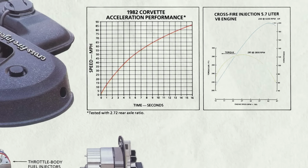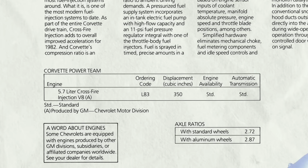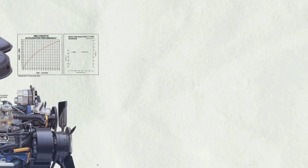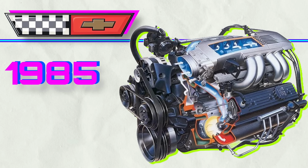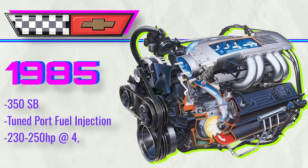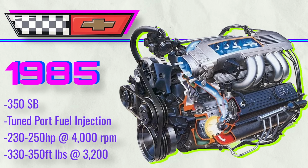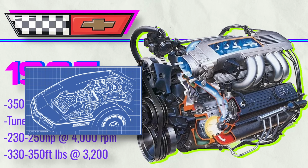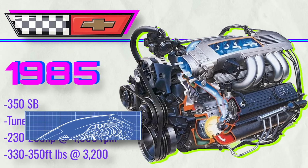The following year, in 1985, the C4 would then be equipped with GM's newly introduced 5.7 L98. Not to be confused with GM's 6-liter L98 used in Holden vehicles in the mid-2000s. This was a then modern take on a 350 small block featuring tuned port injection. The updated V8 would also feature a ram air intake system, with the mouth of the intake terminating well past the radiator, away from engine heat.